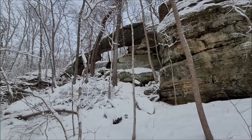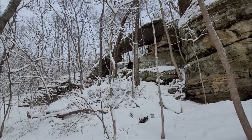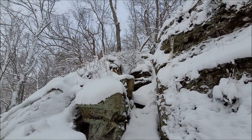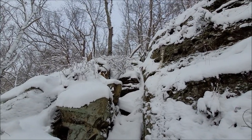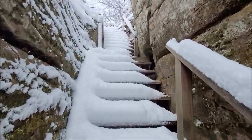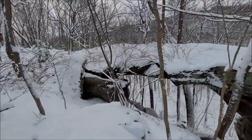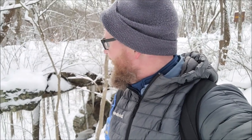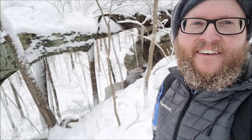Check that out. Raven Bridge. Oh my. There's some stairs up in there somewhere. Snow is deep up here, and you can tell it's cold. Man, these arches are so cool.